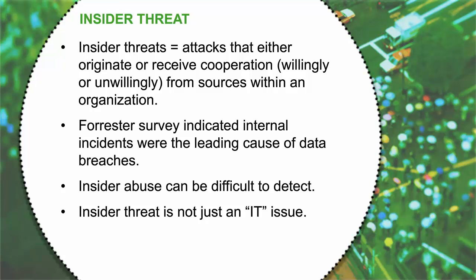DLP tends to be a tip of the iceberg kind of thing, where, okay, we'll make sure that they can't access the data they shouldn't, they can't upload it, they can't copy it to a USB. But this is just table stakes in today's insider threat kind of war. And what we need to be doing is much more complex. The worst part here, though, is the way we're spending our money.